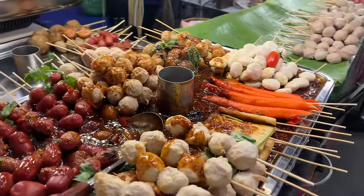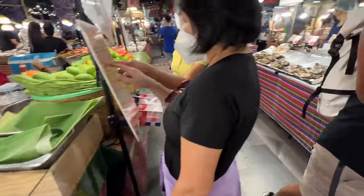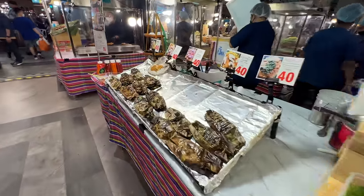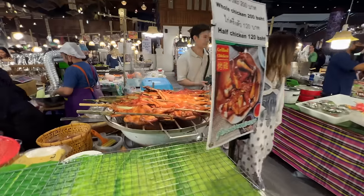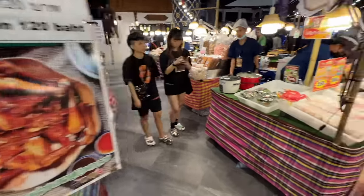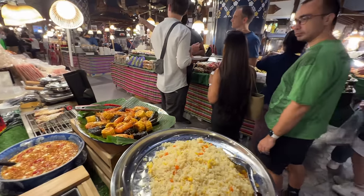And those balls you see, those are usually like a fish ball or a pork ball, sometimes even chicken balls. And they usually put those on a skewer over a grill, or they'll actually put them in your soup. So it'd be like a fish ball soup. Also, just for a frame of reference, 100 baht is around $3.